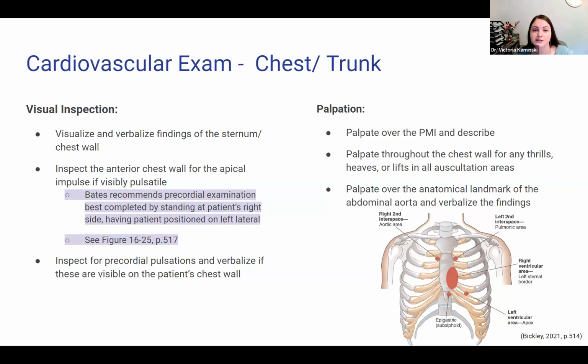as this video is unlisted and that link is only available to those you provide it to, that's wonderful. But if they do not feel comfortable, please do not expose your patient for the purposes of this exam. However, you would verbalize the appropriate technique in an exam room with a patient. So you're going to also inspect the anterior chest wall for the apical impulse, if visibly pulsatile.